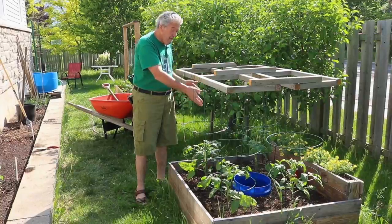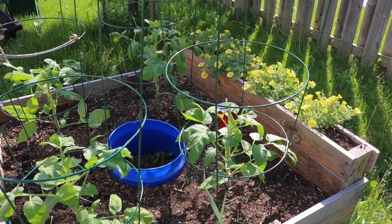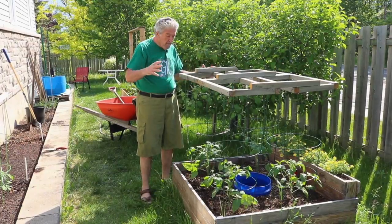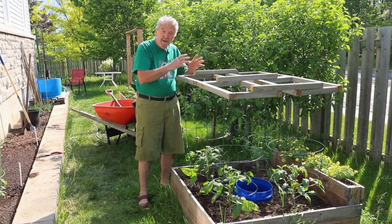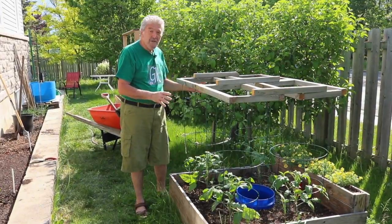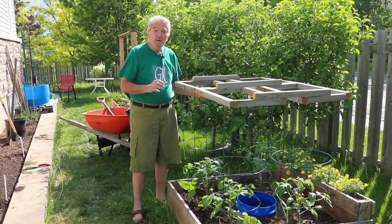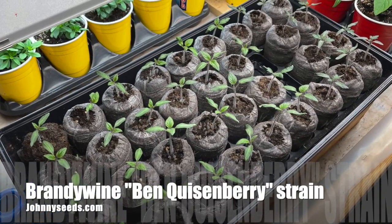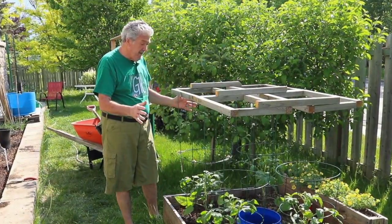over. I've of course have in the center a blue bucket, and I'm going to be putting in some compost in the blue bucket, watering it in because I know that the roots from the plants will be drawn into the bucket, and I expect to produce lots of tomatoes on these particular plants. These plants were growing in my basement. The seeds come from Johnny's, so a shout out to Johnny's in the US for these particular seeds.